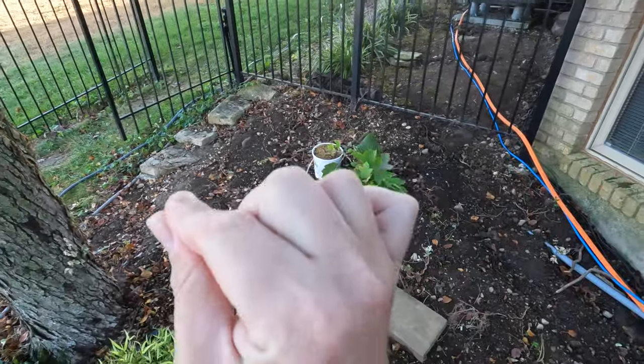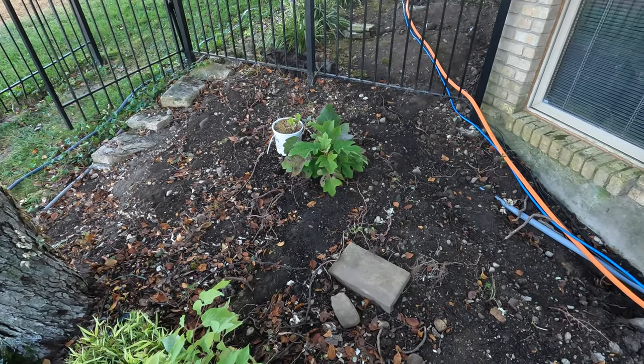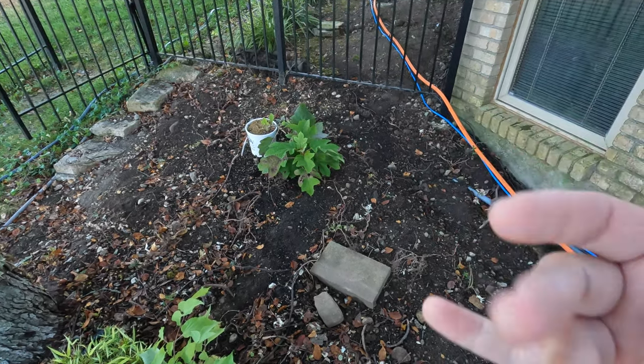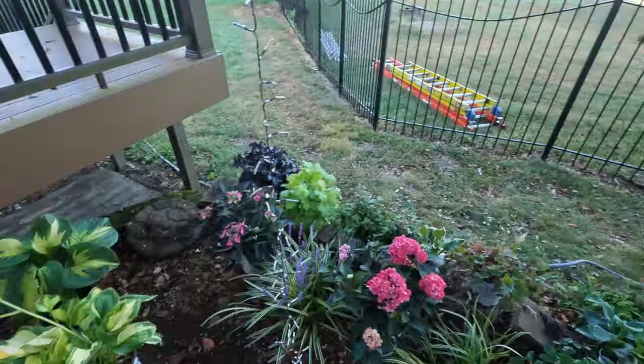So while I might plant some perennials around here, those will probably eventually have to be moved as this grows on, if it does really well in this spot, which I think it'll like. I think it'll do pretty well here. I think everything I've selected will do well. Do I have anything else?